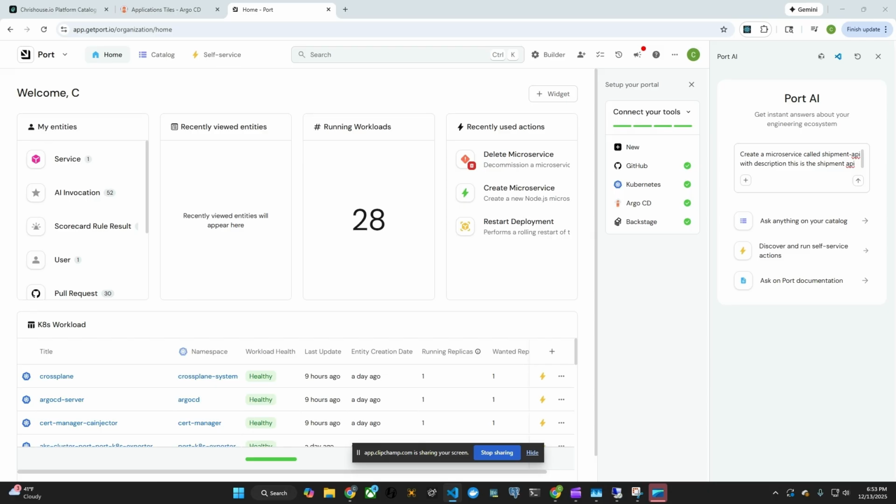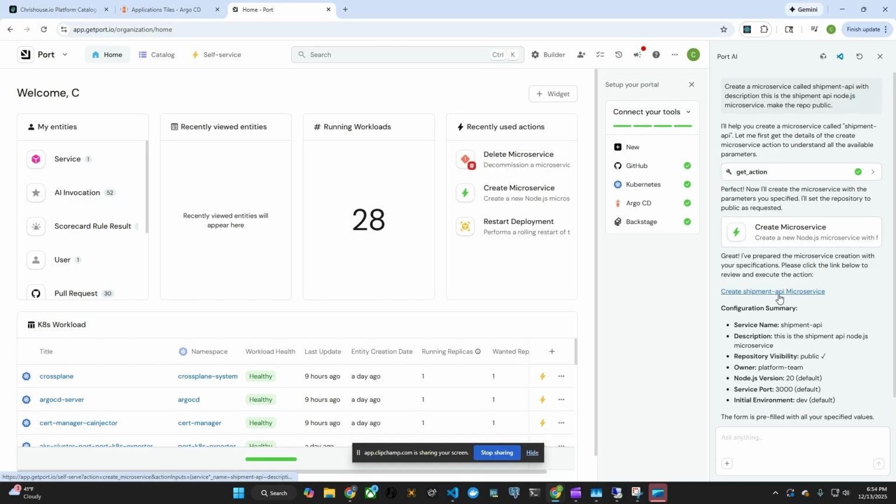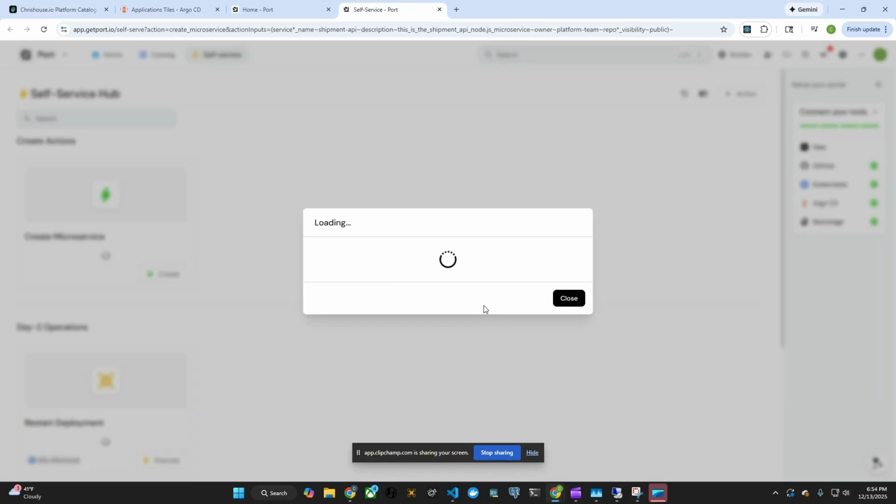I'm going to use the AI assistant to create our service. I have a prompt that says, create a microservice called Shipment API, and gave it a description. The AI understands my request and will start to fill out a form. The prompt response is complete, and now we're ready to create the microservice.